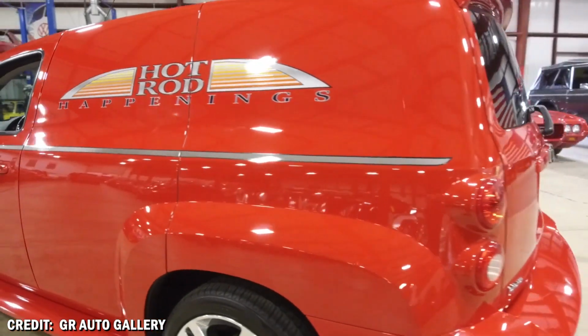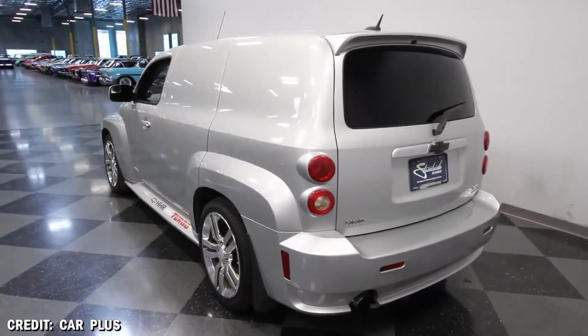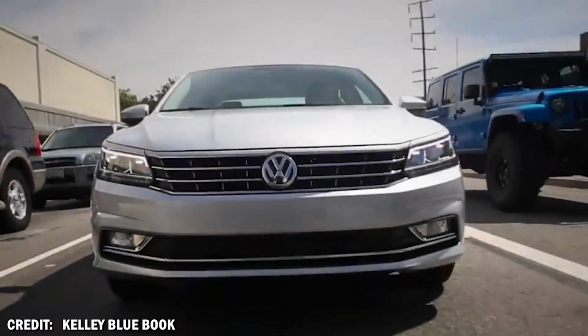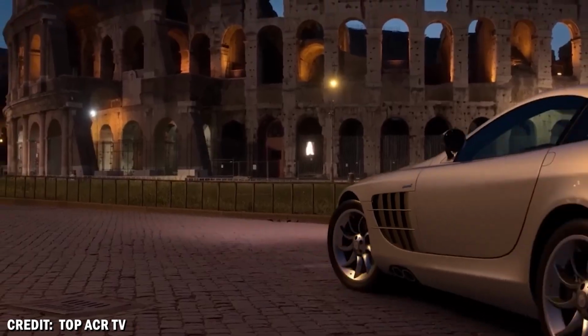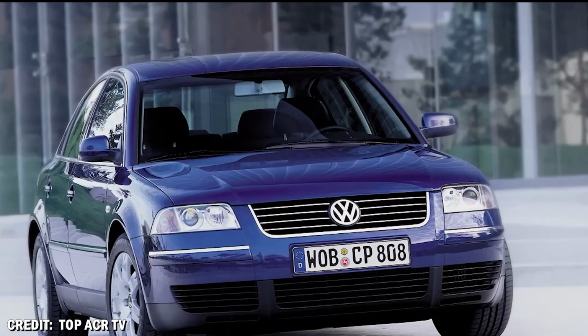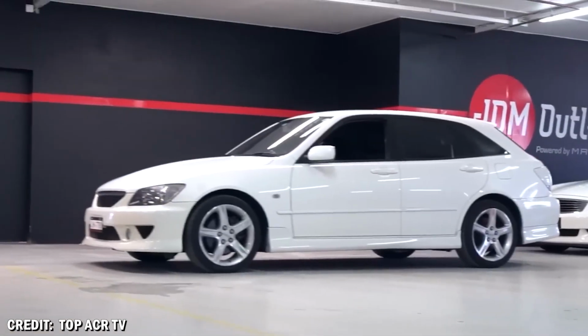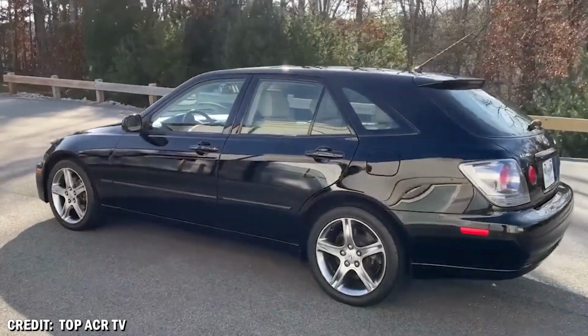They remind us that automotive history isn't just about the fastest, most expensive, or most beautiful cars. It's about the weird, wonderful experiments that pushed boundaries and dared to be different. Remember, next time you're walking through a parking lot, take a closer look at those seemingly ordinary cars. You might just spot one of these incredible rarities hiding in plain sight. And who knows, maybe in 20 years, some of today's normal cars will be tomorrow's sought-after classics.